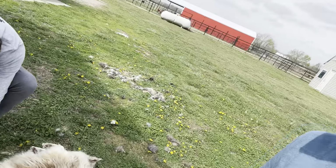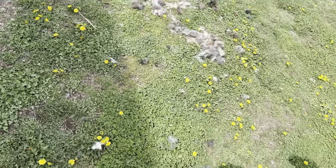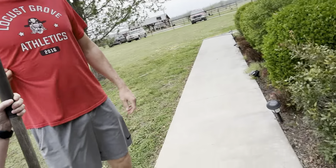Rex has already been started. This is his pile over here. That is not skunk, that's Rex. It's all his black and white hair. Okay, we got Rex and June cleaned up. Now we're going to start on my flower beds.